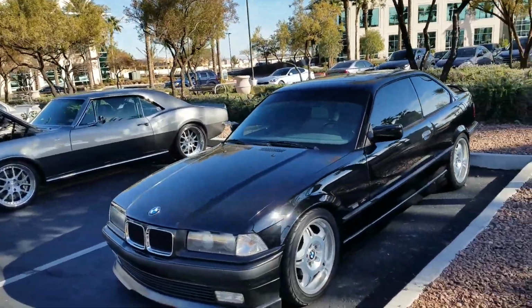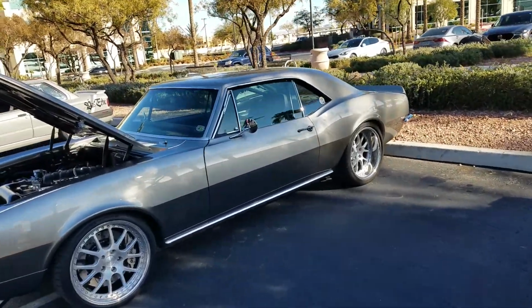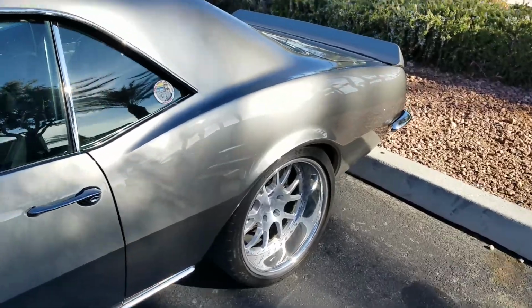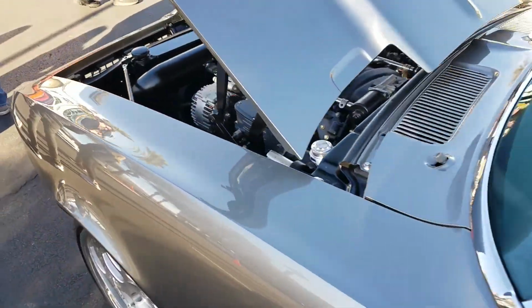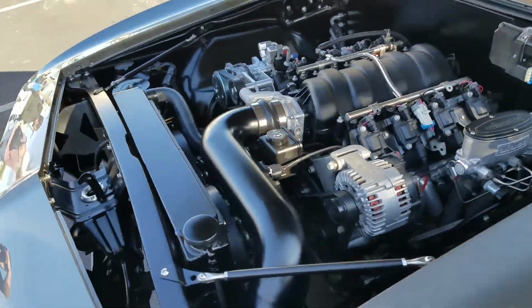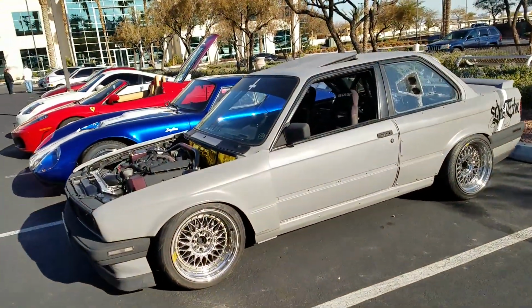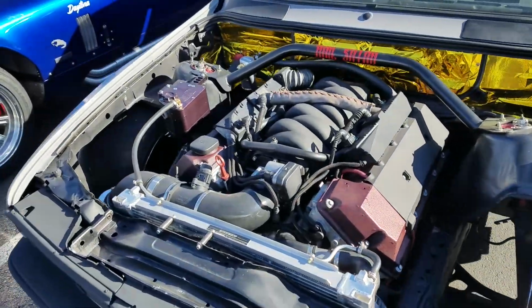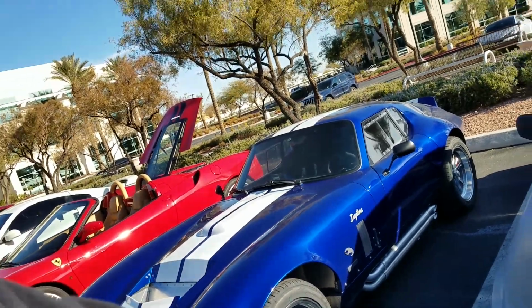Got lots of really cool BMWs, a lot of good German cars. This is an awesome resto mod that's here every week. This is a classic, completely gone over, all modernized, LS3 swapped engine. Pretty cool. A lot of people love the Camaros. Another good one is this BMW. This thing makes crazy horsepower. Total tuner car.